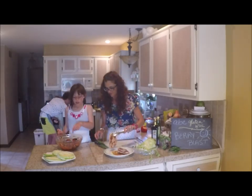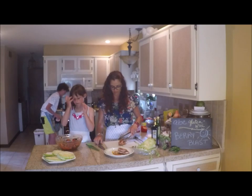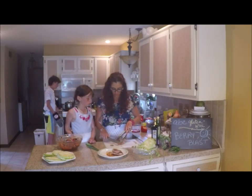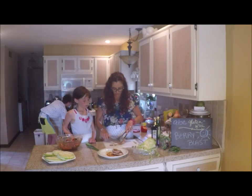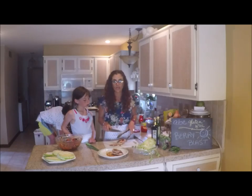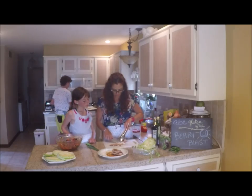What are you doing? This smells good. It smells delicious, right? I'm just going to slice it up nice and thin. I'm just going to slice it. Now, if you want it diced, you can dice them. Yep, I'm using my good knife.